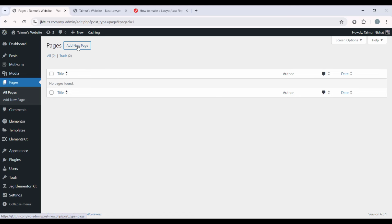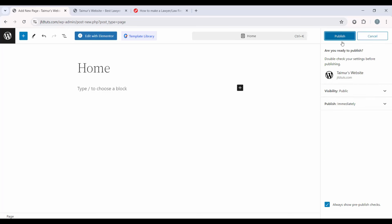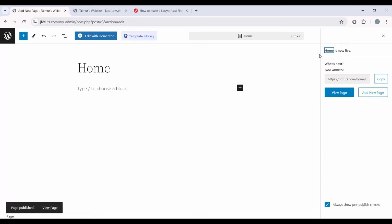Click on this add new page. And I'm going to rename our page home. After typing, just click on this publish, and it says home is now live.